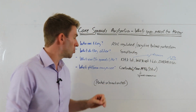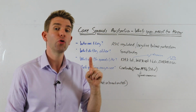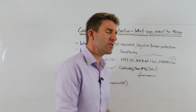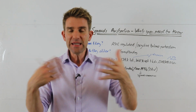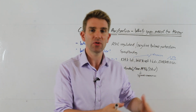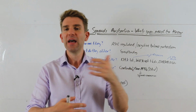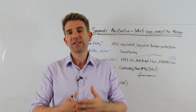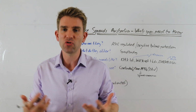Right, let's move to the platforms. What platforms can you trade on? They've got two platforms. One is a CoreTrader 2 platform, and one is Core MT4. Now CoreTrader 2 is really the main platform, the easy platform to trade on. They've got good charts on there, they've got all the things that you would expect to have, watch lists you can create, etc. And that's where you get your tight spreads, that's where you're going to get your instant execution, that's where you're going to get all the things that you need as a trader.